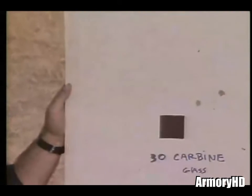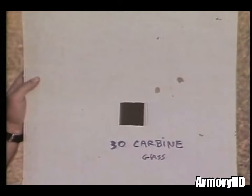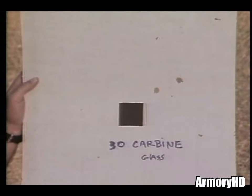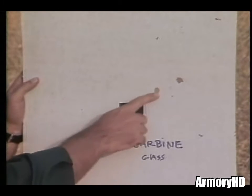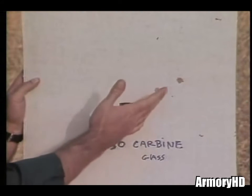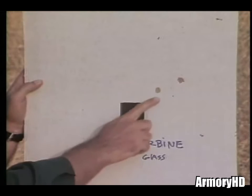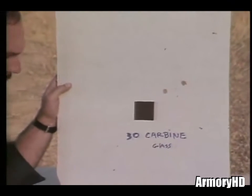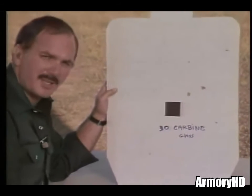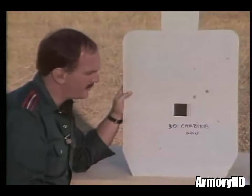Then we go to the .30 carbine. Now it looks like there are two bullet holes in there. It's actually one bullet. And you notice I was aiming for this area. The bullet deflected up here and burst into at least two parts, perhaps a jacket and a bullet. You have two distinct holes here. So the point being in this one, with a .30 carbine, you probably would not hit what you were aiming at behind the glass, depending on the size of the target, of course.